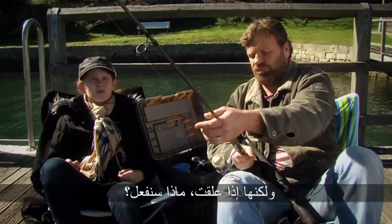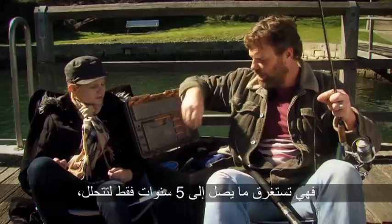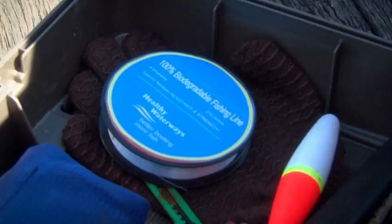But if it's stuck, what can we do? Use biodegradable fishing line and lures. They only take up to 5 years to break down, not hundreds. Is that what we use? Yes, it is.